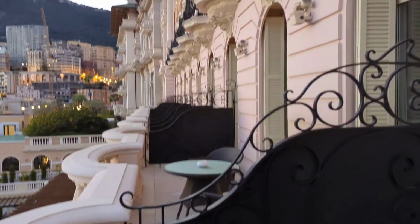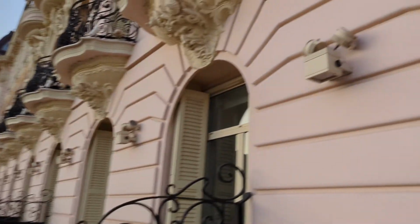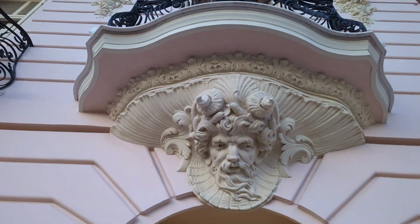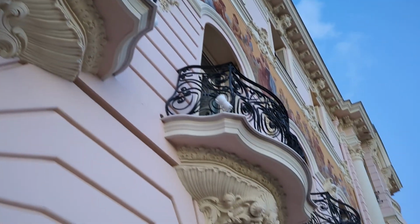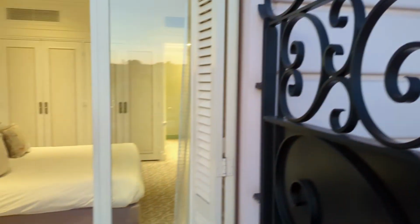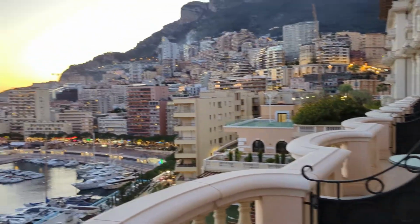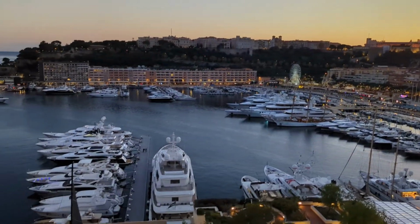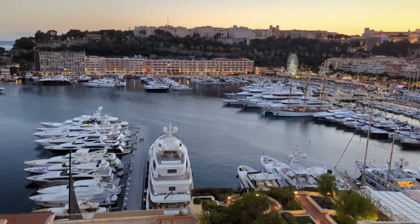And then one other detail for you to admire, just how ornate the facade is of this building. It really is very, very fancy. And as you can imagine, the people watching here is incredible as well. So there you have it. That's the very quick tour of my room at the Hotel Hermitage, just overlooking the harbour in Monte Carlo in Monaco.